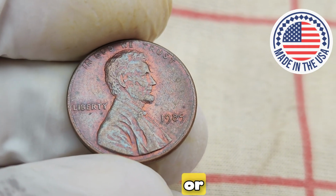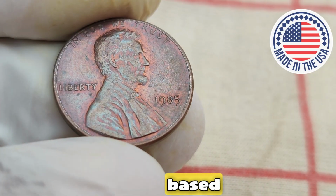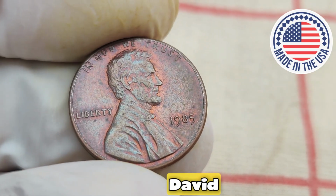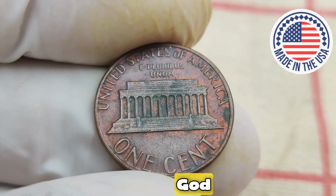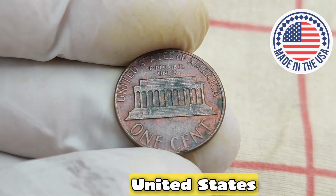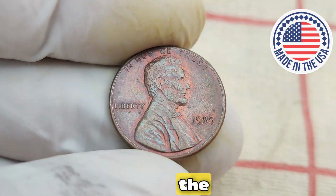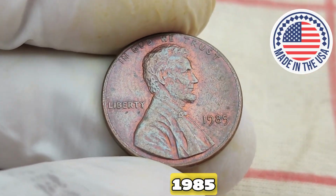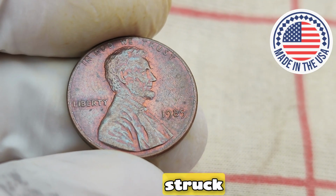On the obverse, or the front of the coin, we see the profile of Abraham Lincoln, his image based on a sculpture created by Victor David Brenner. Above Lincoln's head are the words, "In God We Trust," one of the most recognizable mottos of the United States. To the left of his profile is the word Liberty, and to the right is the date 1985, often accompanied by a small mint mark depending on where the coin was struck.